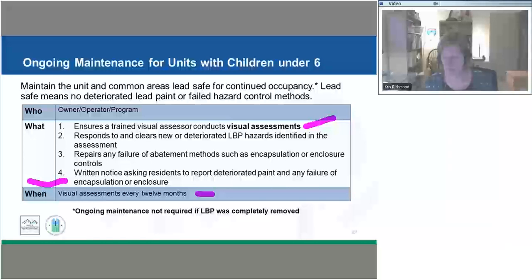This can be the owner that does it. It can be somebody who works for the owner. They just need to be trained in that free online visual assessment training that's offered by HUD.